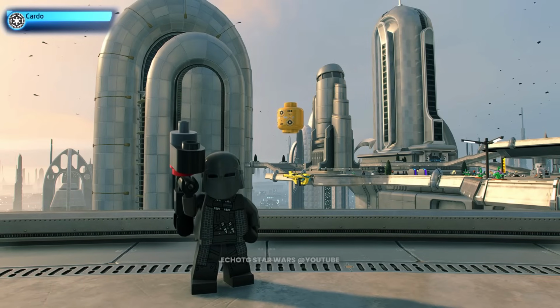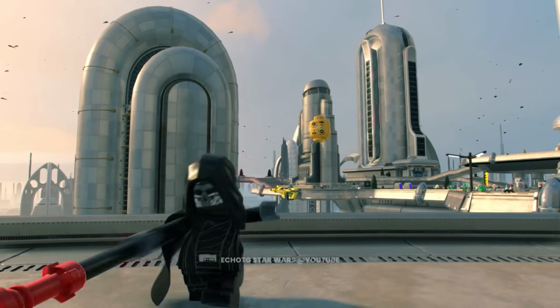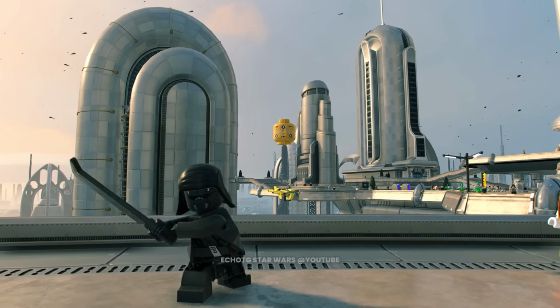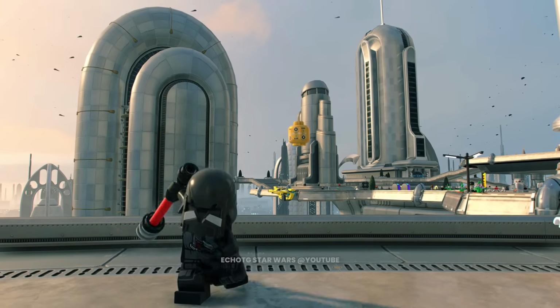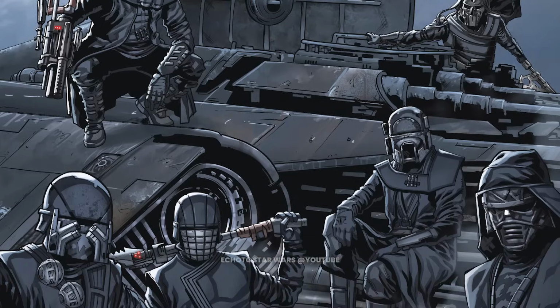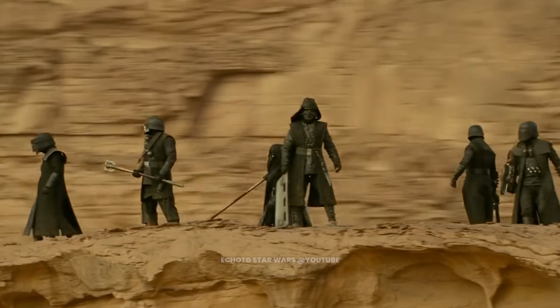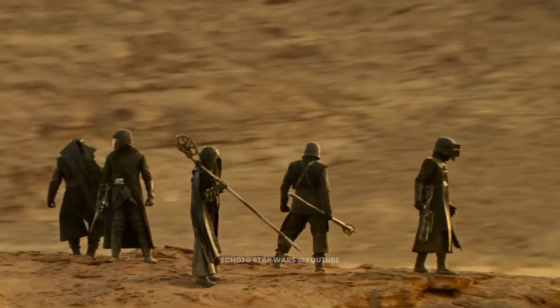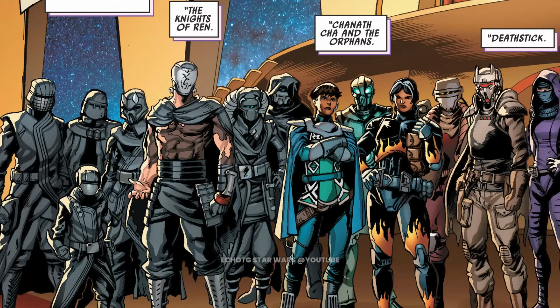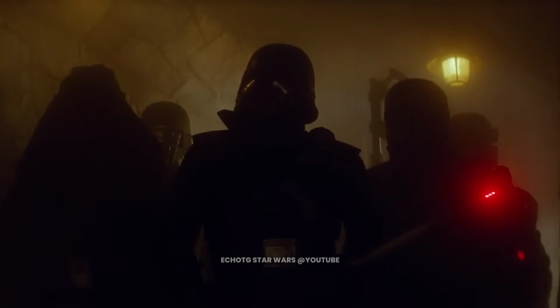This is the Knights of Ren: Cardo, Kuruk, Aplek, Trudgen, Ushar, and Vicrul. The Knights of Ren are a band of masked, Force-sensitive warriors who are devoted to the dark side of the Force. The Knights of Ren emerged from the unknown regions after the fall of the Galactic Empire and now serve their master, Kylo Ren, by hunting the scavenger girl, Rey.